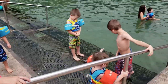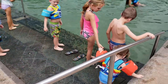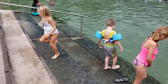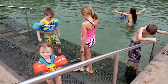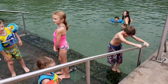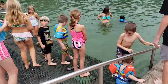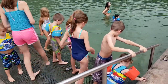Is it cold? Go in. Leave your shoes up here. Whose shoes are those? Okay. Not yet. Is it cold? All right, get in. Get in, get in. Once you get in, you'll get used to it. Tucker. Get back up here. What are you doing? You can't go in there.